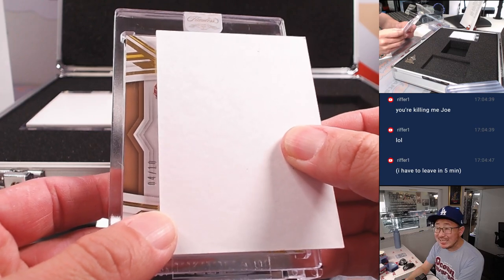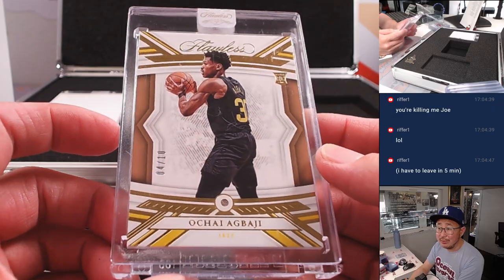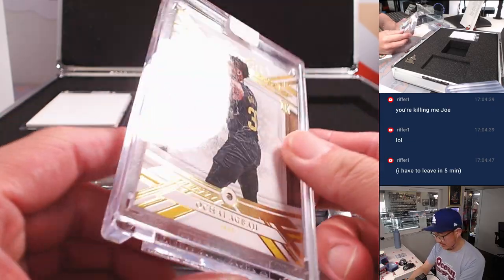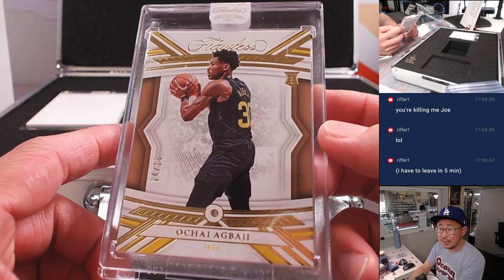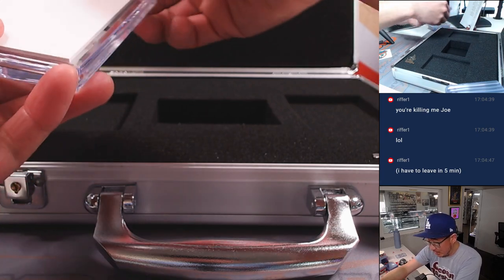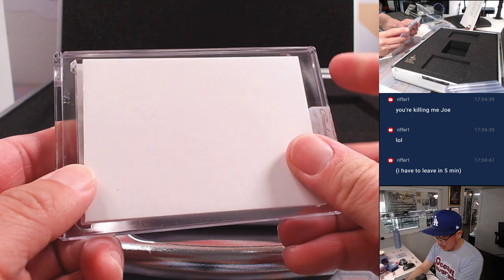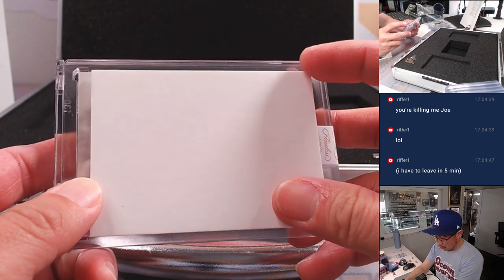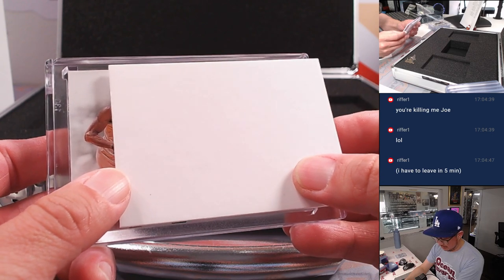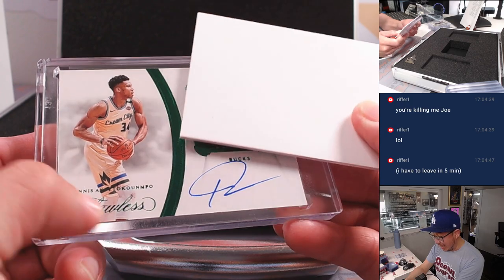Good luck on this side. We have 4 out of 10, Ochai Agbaji, diamond, rookie diamond. That's Nicholas with the Jazz. He's having a solid season, right? And the final hit here, I think it's a relic and autograph. I see a little bit of green peeking here. And that is, wow.